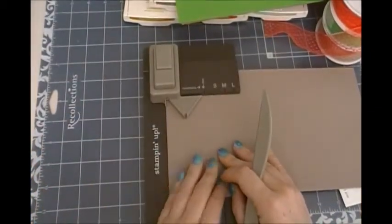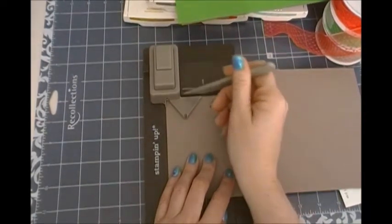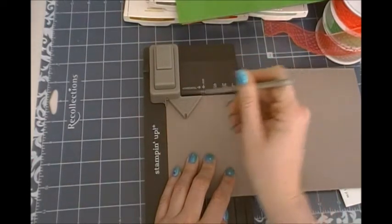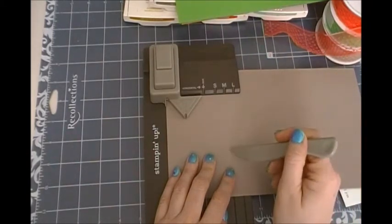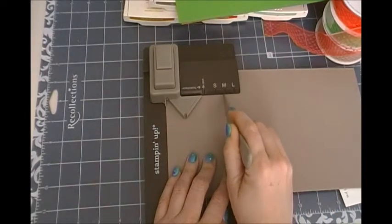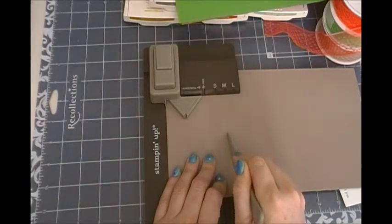After you punch, it says right here, there's the word horizontal. You want to do a horizontal line like this, okay? I like to do mine twice just so I have a good score line. And I'm going to do another medium bag because I've cut this paper down a little bit smaller than the last one, so I want to see what size we get. So I'm going to do medium, so I'm going to put my bone folder in the medium little slot here, and I'm going to come straight down.